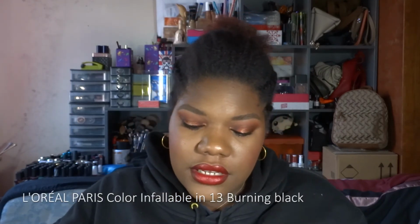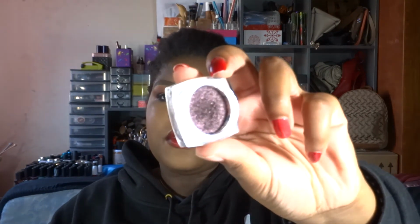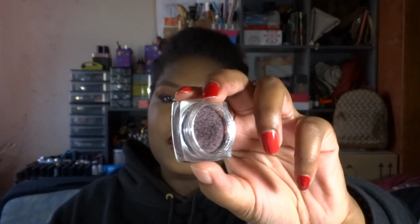Okay, I messed up my entire single drawer to reach for my L'Oreal Infallible eyeshadow. Anyway, let's talk about these. So let's talk about the L'Oreal eyeshadow first. It's nasty looking. Let me show you the bag. This is the L'Oreal Infallible eyeshadow in the color Burning Black. It's absolutely gorgeous. Let me show it to you. I don't think you will see it more. Oh my god. Yep. I love this eyeshadow. I'm so excited. It's been a long time since I last used it, so I'm super excited.